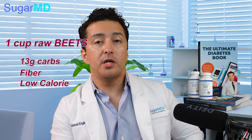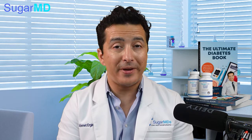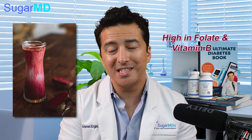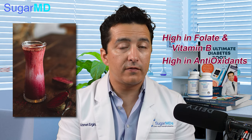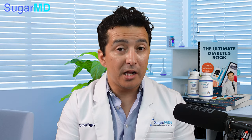But what is really important about beets is it is very good for your blood pressure. A significant blood pressure drop has been seen with beets and beet juice. Now, the beet juice may have more carbohydrates in it, so you have to be careful about how much you consume, but it is very high in folate and B vitamins and very high in antioxidants. Now, one of the antioxidants is alpha-lipoic acid, which has been shown to reduce the nerve damage in patients with diabetes. So it helps your blood pressure reduction, and it helps with the nerve damage.